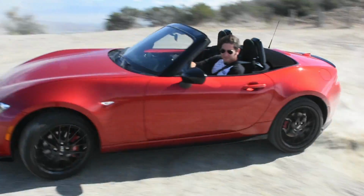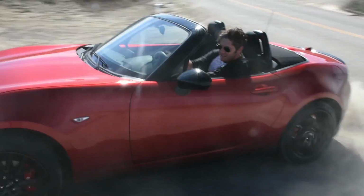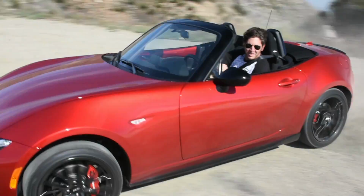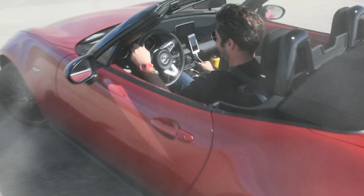Really enjoy that drop-top motoring sports car experience. This is what a sports car really is. 2 doors, open roof, manual gearbox, rear-wheel drive, front engine. This is what it's all about. This is the Club Sport version, so it's even more fun.